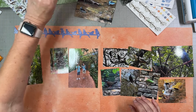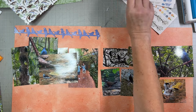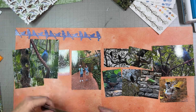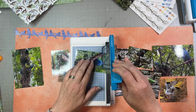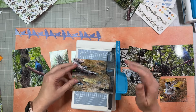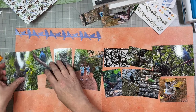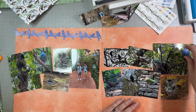Maybe trim that skinnier and do this one smaller. Oh, this is the one I thought I wanted to leave in, but maybe I won't leave that in. Maybe I'll put this one right there. This one, I can't even see the bird. Might be there. I'm not going to use that. Okay, but if I do this like this, and cut these two smaller. This guy's pretty. I'm not really much of a bird fan. I'm not anti-birds, but I don't know anything really about birds. I like this one because it's got their nest in it.